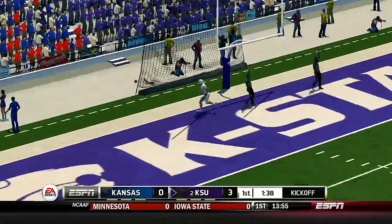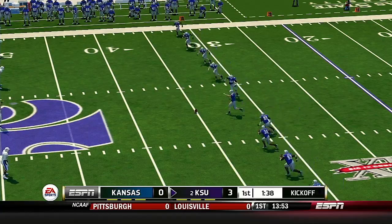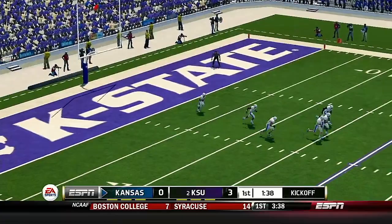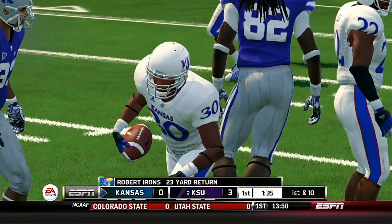Kicks away, and he got it. Even though they gave up a field goal here, that defense is feeling pretty good about themselves right now. It could have just as easily been a touchdown. They line up to kick this one away. He'll take it from the 2. He's tackled at the 24-yard line.